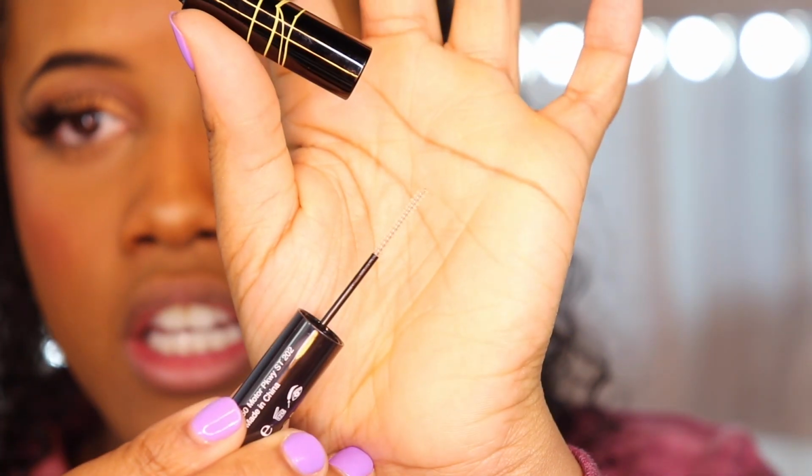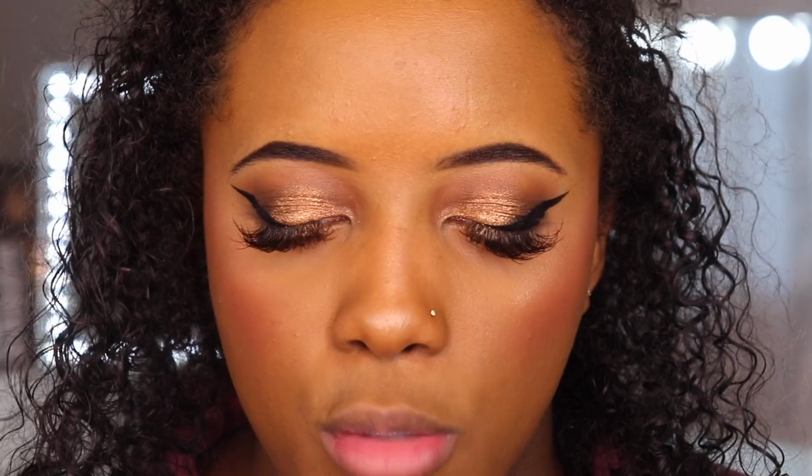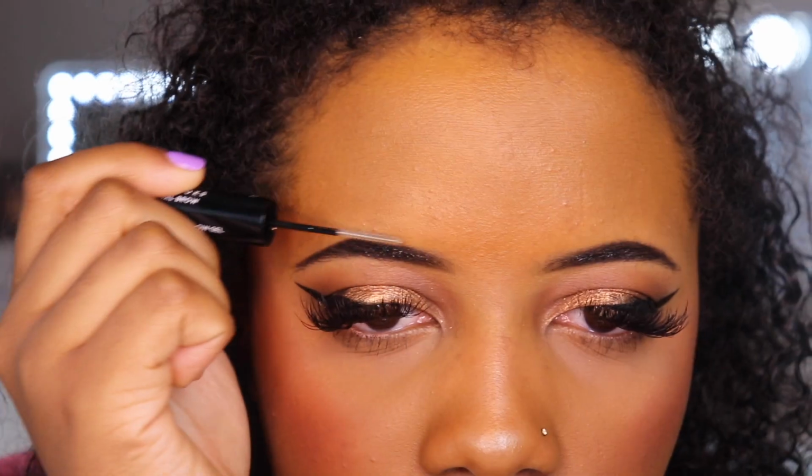I love how tiny the wand is on this. And I also like doing brow gel too because I think it actually makes your brow hairs come to life and pop off your face. I am loving how small this wand is.